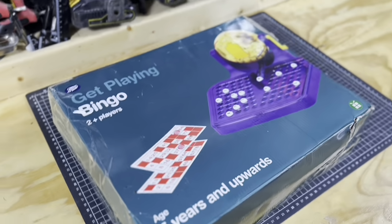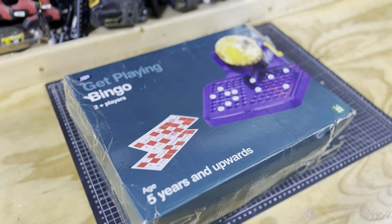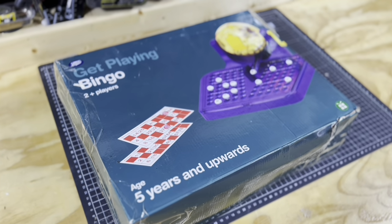Right, so I was thinking, how can I pick a winner? I know there's a lot of apps out there that you put all the entries into and it randomly picks a winner. But I thought I'd do something a little bit different. I thought I'd have a look around in the shed and let's see what I can find. I've got this, but let's make it a bit more unique.